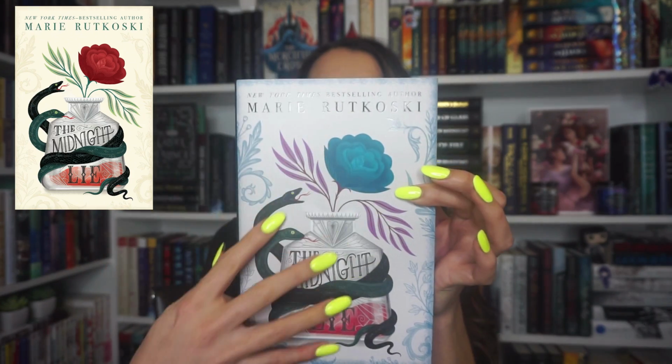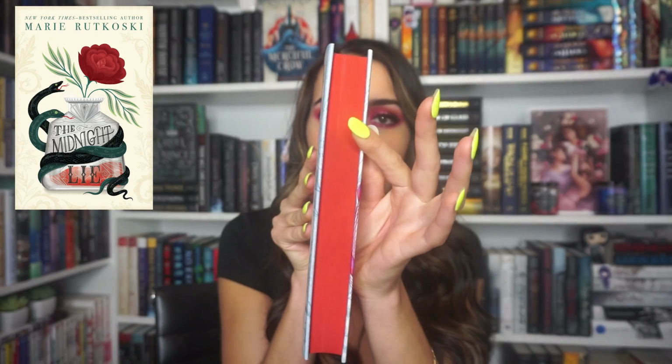So it is a blue cover instead of green, and it has red sprayed edges, and we follow a girl who is one of the lowest classes. She lives her life being that low class, not having any privileges, and then she encounters this traveler that tells her that magic exists and that she should try and look for it herself. And that's kind of all I really know about that.